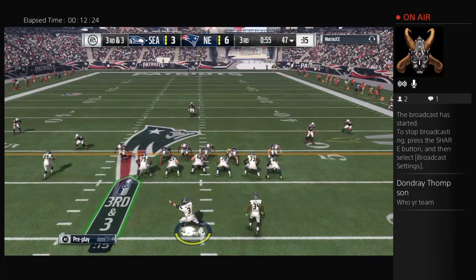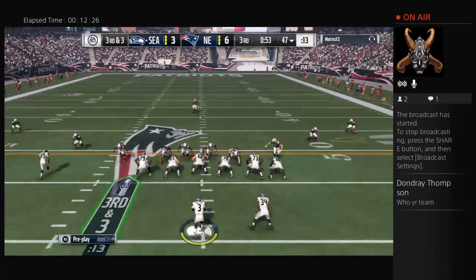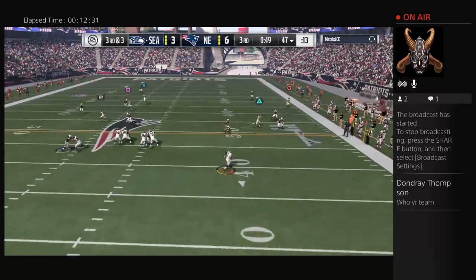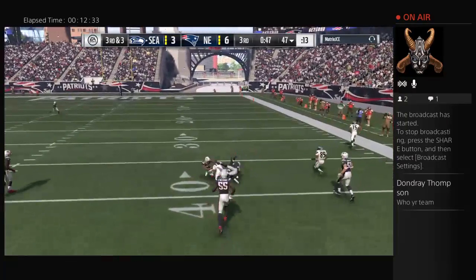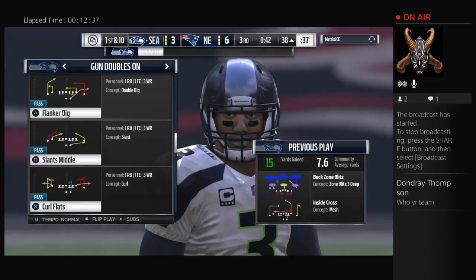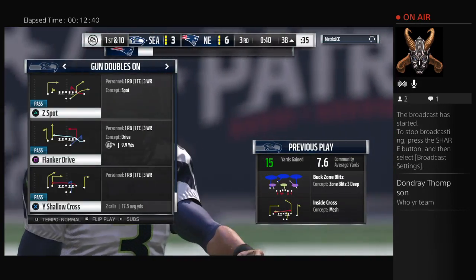An extra corner on the field for New England here on 3rd down. Yeah, another DB. Wilson now to throw on 3rd down. Eluding the pressure right. This complete to Lockett. 15 yards through the air and a 1st down. We talk about mobility on quarterbacks all the time.